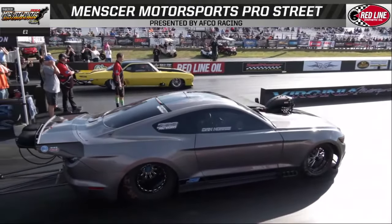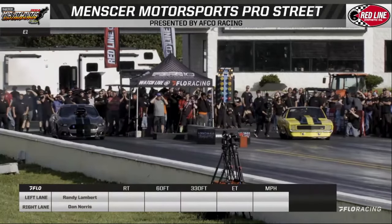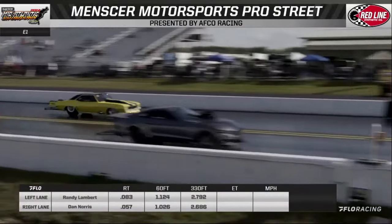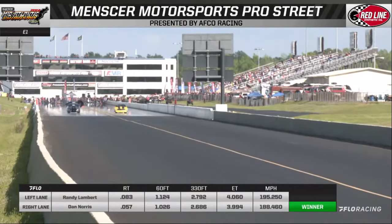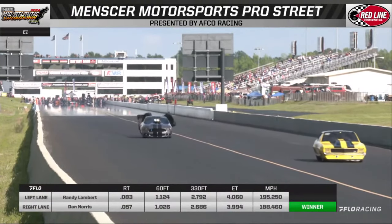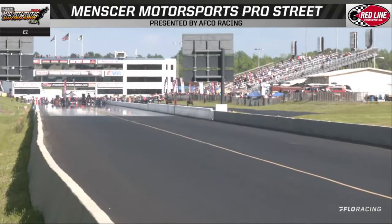Immaculate over there for Lambert on the left side. Oh, Randy Lambert's on a run. How about that? Finish line stripe. It's 406 to the 399. Dan Norris is going to be there first at 188 miles an hour. A clean run for Randy Lambert in round number one of competition. He gave it all he had. Dan Norris was first off the starting line, first to the finish line, in that Mustang out of Ponte's Performance. Move it on.